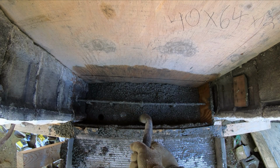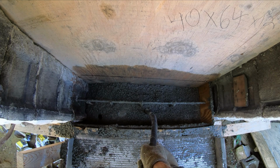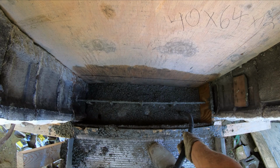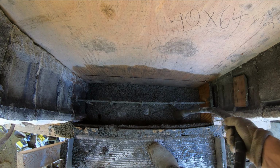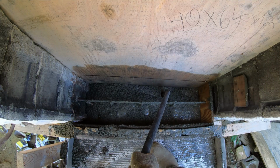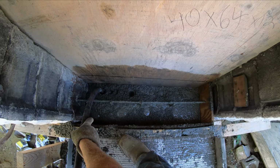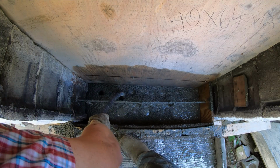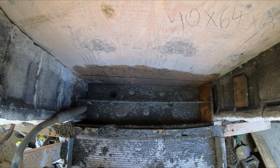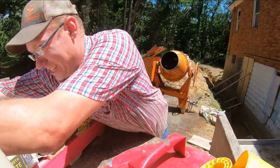We just pulled all that moisture right to the top, and now it's creamy. Like another good wheelbarrow or so will get us done. I haven't been keeping count, but this could be our last batch today. If I can reach it.